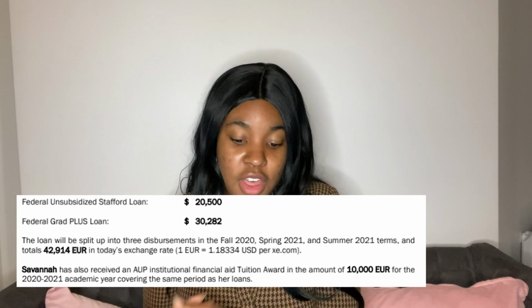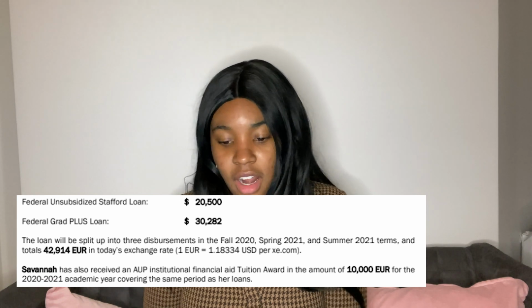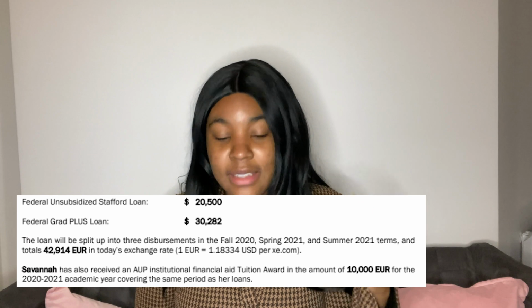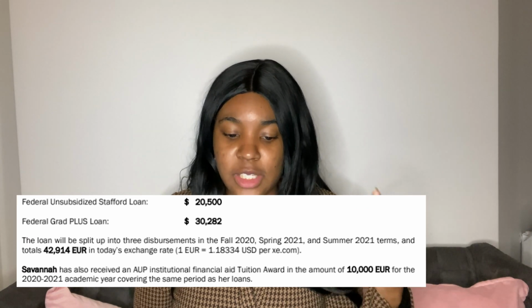And then for the Grad Plus loan, I was able to get $30,282. And now you're probably thinking, hold up, that's more than the tuition cost. Yes, because I also got cost for living expenses and just being in Paris and what that's like. I'm gonna do a separate video. Should have maybe mentioned that earlier too. I'm gonna do a separate cost of living video in Paris.